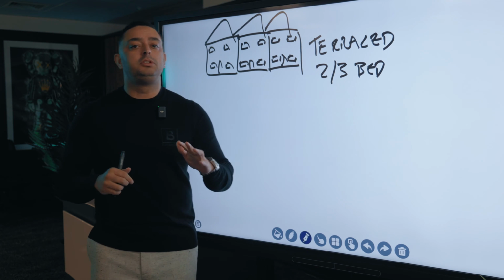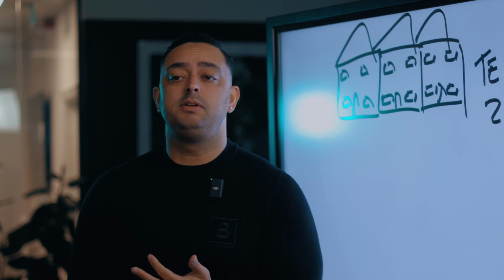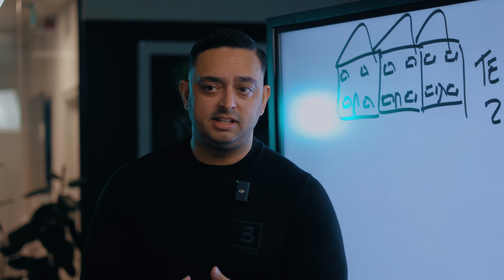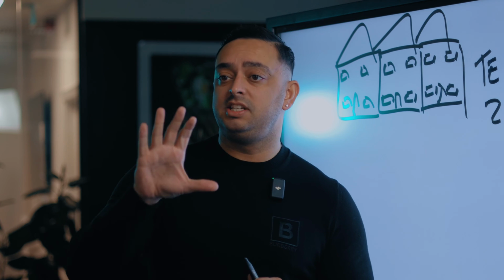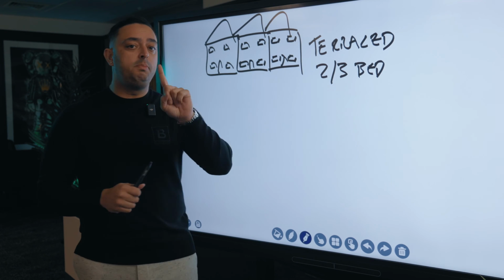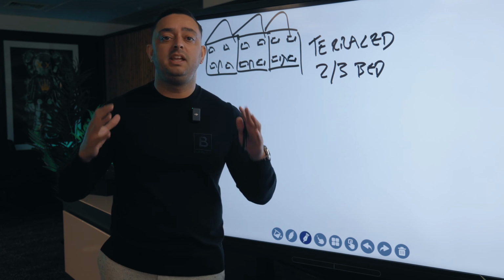You need to be able to understand the cost of a renovation. You need to understand how to manage people, how to find contractors, how to appoint contractors, make sure the right contracts are in place, make sure your due diligence is correct, and make sure you have a contingency. But this is number 1, the first step to becoming a successful property developer.